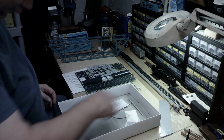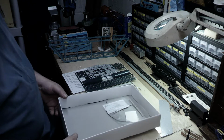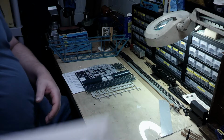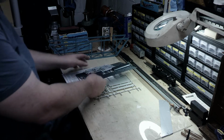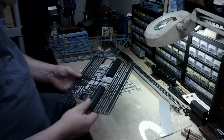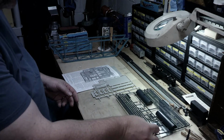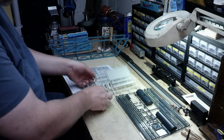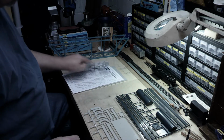I see we've got decals, and we've got a hose, and we've got some windows. Alright, so what I'm going to do is put that box off to the side for the moment, and we're going to take a look at our parts. It looks like it's molded in 3 colors, which is kind of nice. Although I'm going to be doing some painting on this to make it a little bit more unique.